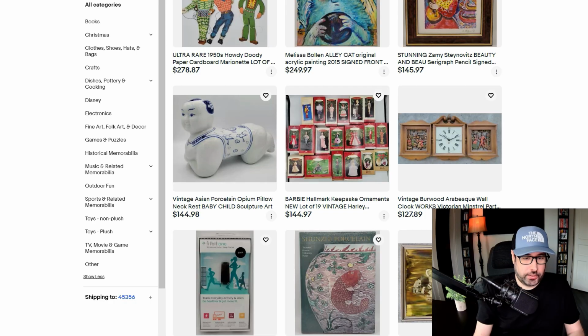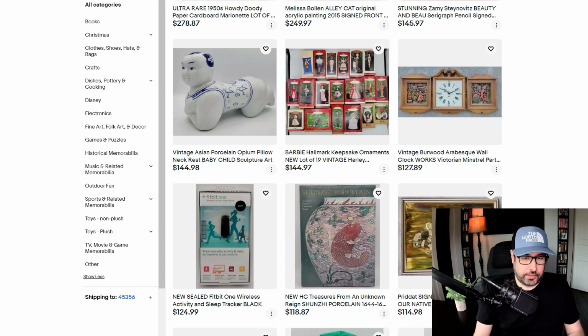Here's one of these porcelain opium pillows. I got one of these. It was a newer one. I still think it's considered vintage, and I don't know. There's just a lot of them on there, unless they're the really old special ones. I don't know. That price might be a little high.